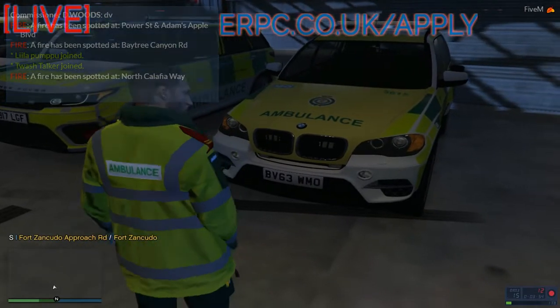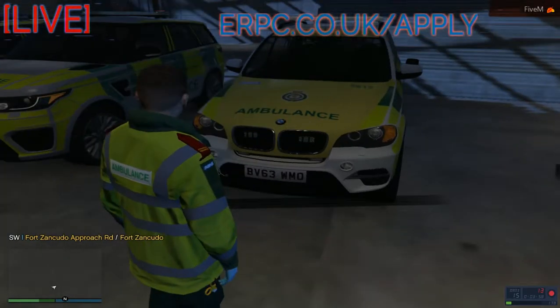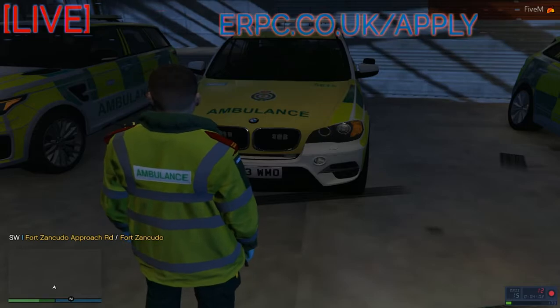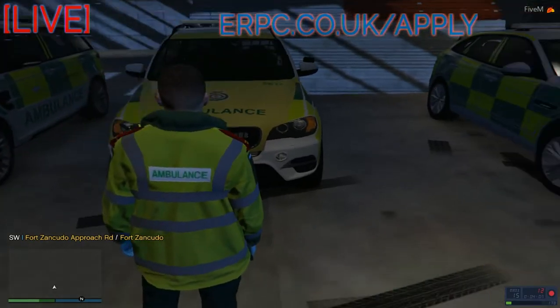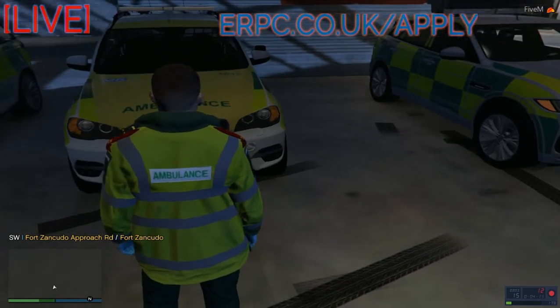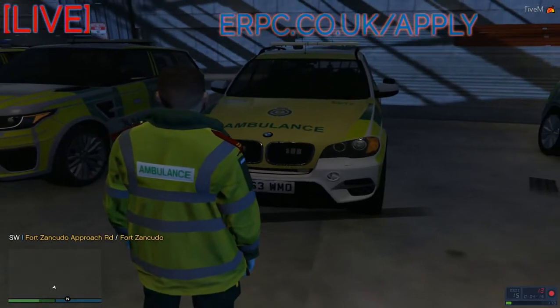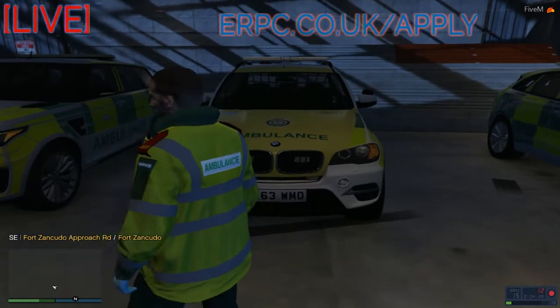So going over to the next vehicle, another rapid response vehicle, the BMW X5. Now this is yet again another rapid response vehicle. I don't know what the level of driving ticket will be for this, but I take it there'll be either a 1 or a 2.